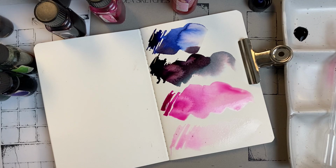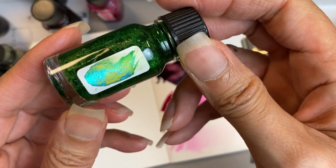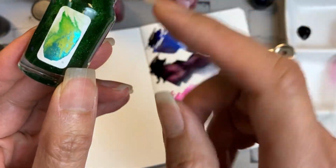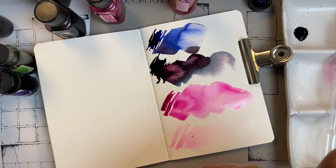And let's do one more. I think I have one of the greens in here. This is a pretty one. This was from the holiday collection last year, and it's got a little bit of this beautiful, can you see that shimmer in there? It's really pretty. It's got this turquoise shimmer.